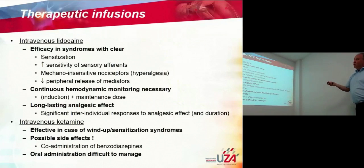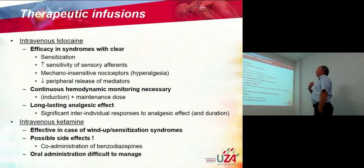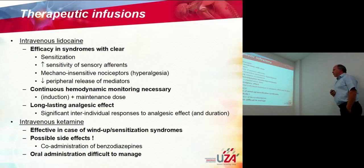We use a lot of IV infusions, either with dexto, with lidocaine, or with ketamine, but you need to have continuous monitoring of the patient: for dexto, the bradycardia; for lidocaine, the occurrence of arrhythmias; for ketamine, the possible development of hallucinations. So these are certainly not first-line choices, but in a lot of patients with therapy-resistant pain syndromes, we will use them. On a normal day, we have 50 to 60 patients on an IV lidocaine infusion, and they return every 8 to 12 weeks for the treatment, and it allows them to taper down significantly the dose of other analgesics.